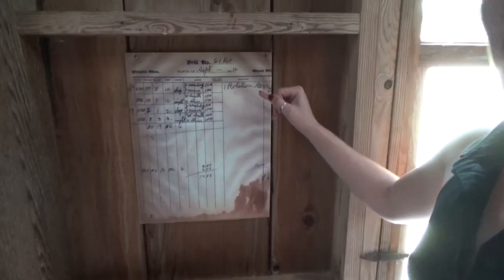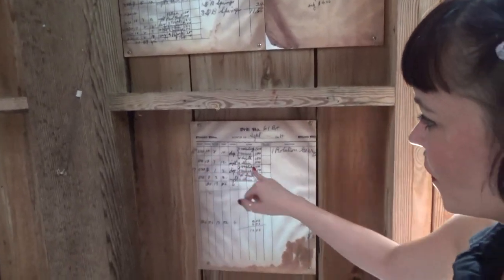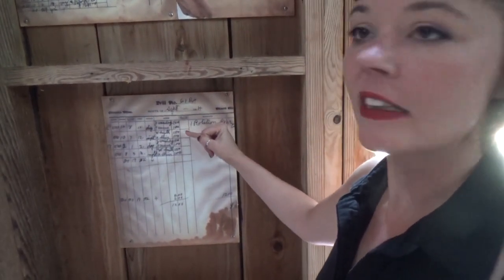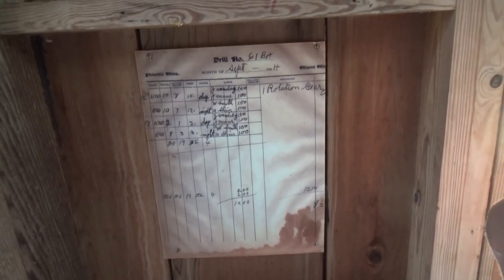Oh, man. So here's sort of a pay roster. I mean, look at that. You know, a 10-hour day, 8 hours of actual work, how many feet they got through, and what their pay was. Like, $1. Can you imagine all that work for... $1.50. Damn entitled centennials.